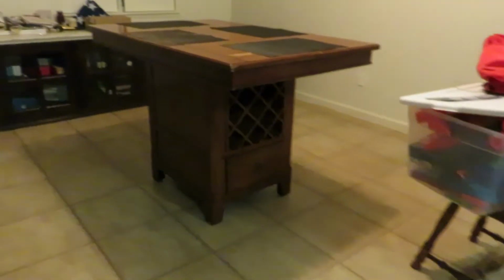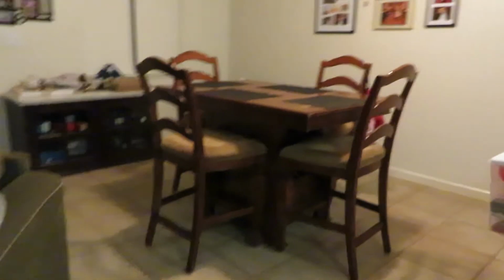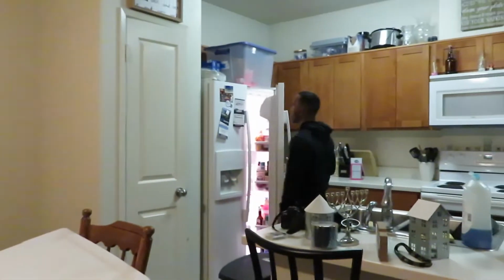Update, the wine cooler is in, and I'm covering these little spots with this. Ooh, chairs are coming. It's done. He likes it.